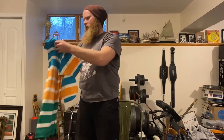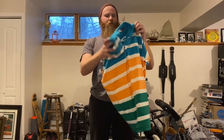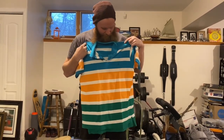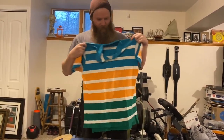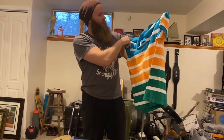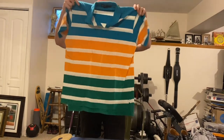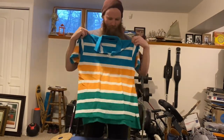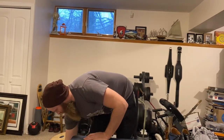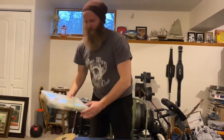This is good. And another one probably brought in by the same person, because this is another cool stripe. I like the colors. Yeah, light blue, cream, green. Not your typical kind of polo with the green horse. 100% cotton. It's got that vintage look to it. Yeah, it's nice.